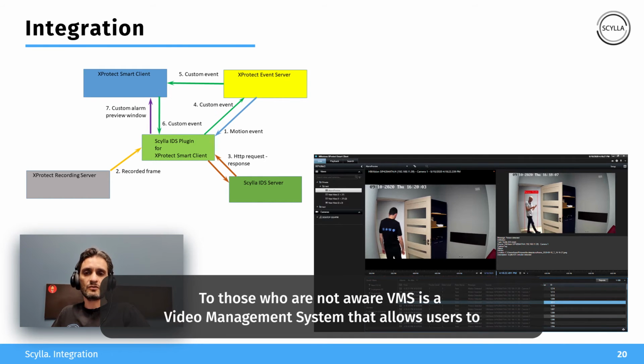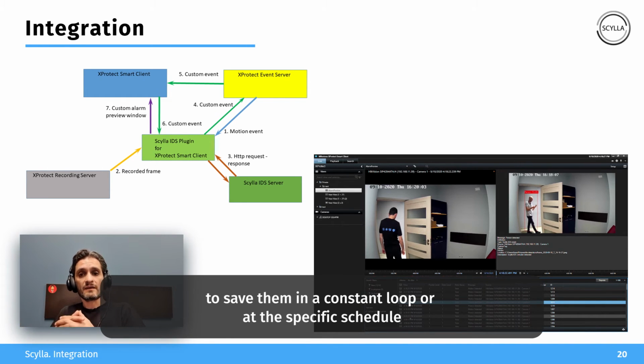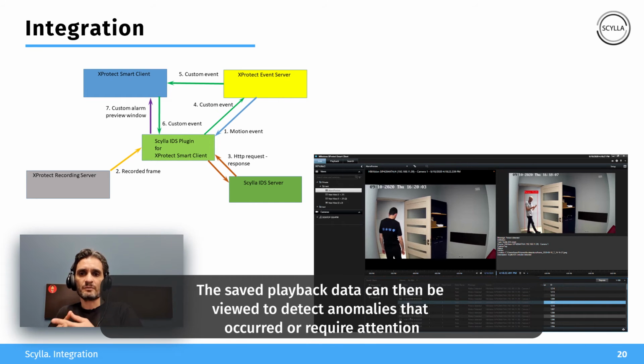These are VMS, right? For those who are not aware, VMS is a video management system that allows users to automatically connect to devices like cameras, configure dashboards, show desired video streams, and save chosen video streams in a constant loop or on a specific schedule, or detect a specific event and save the video surrounding it. So this whole thing can be done on a VMS. The saved playback data can then be viewed to detect anomalies that occur or require attention.